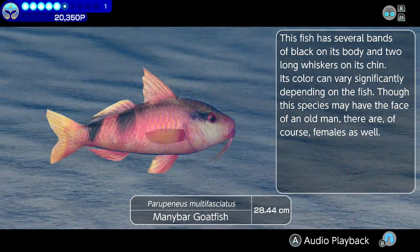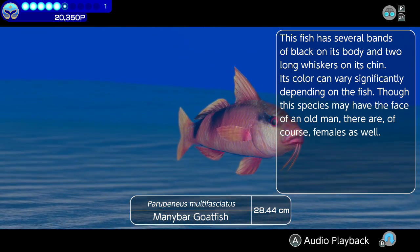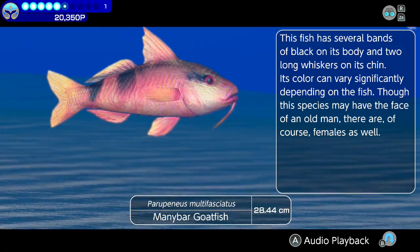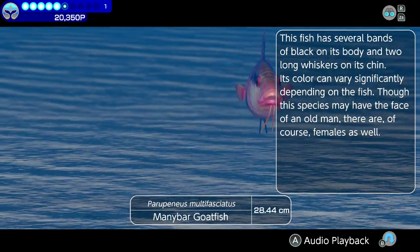Many-bark goatfish. This fish has several bands of black on its body and 2 long whiskers on its chin. Its color can vary significantly depending on the fish. Though this species may have the face of an old man, there are, of course, females as well.